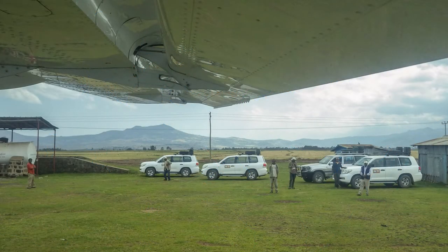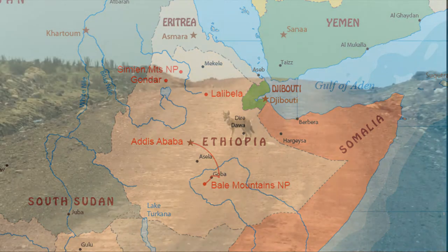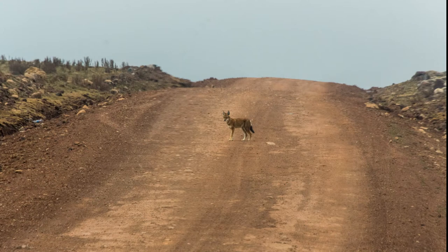We're reunited with our drivers at the airstrip. They've driven for 2 days since we left them in Gondar. We drive through Goba and into Bale Mountain National Park. As we drive across the otherworldly Sanetti Plateau, we spot our first Ethiopian wolf.